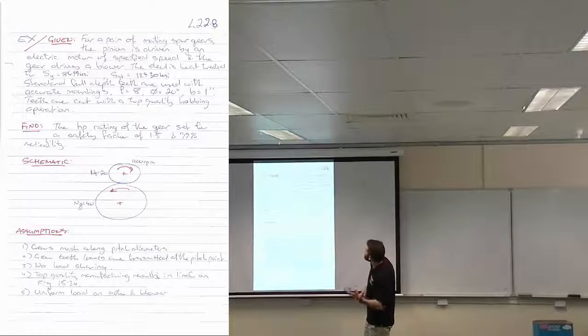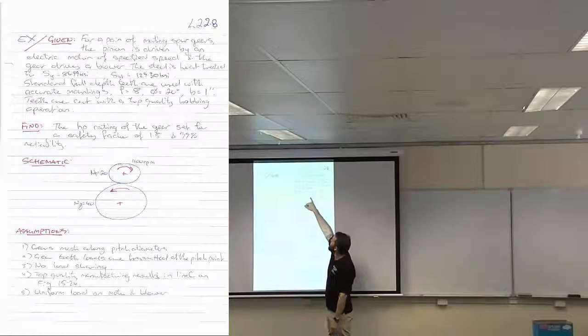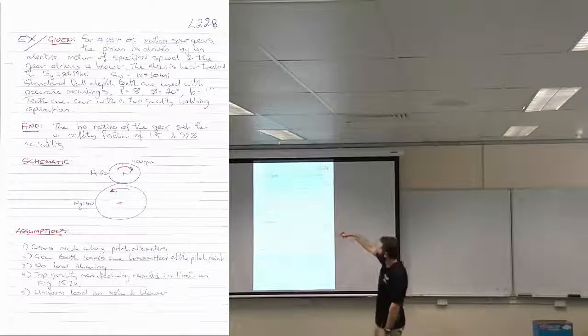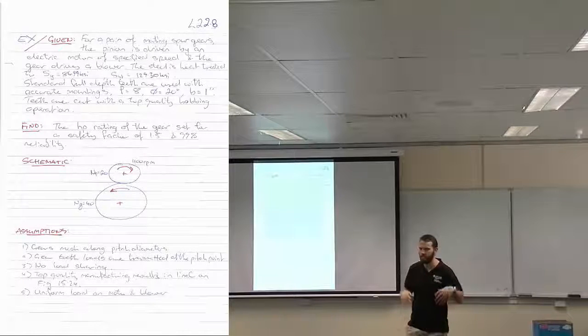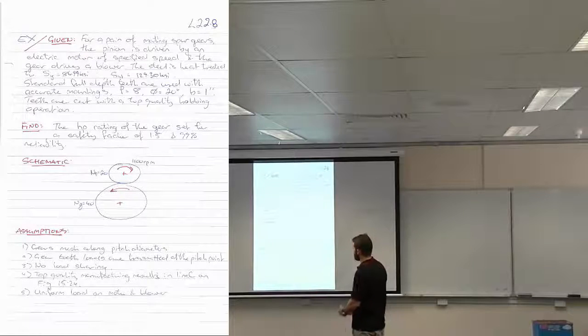And the gear drives a blower, and so you have a motor on the pinion there. Standard full-depth teeth, accurate mountings, diametral pitch is 8, contact angle 20 degrees, 1 inch thick, and it gives you some information: accurate mountings, and top quality hobbing operation. So that just speaks to those parameters we were talking about before. In a question, I will give you all of the information that you need to actually choose which bit of the table. In reality, you'll need to make that distinction yourself as clever engineers and all.